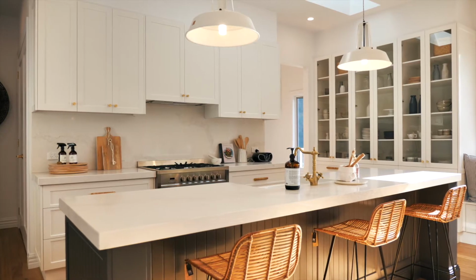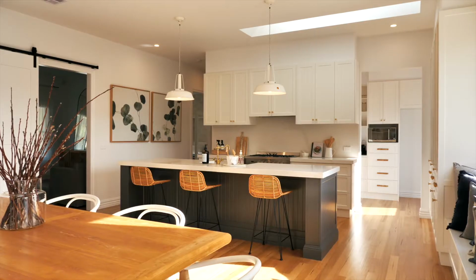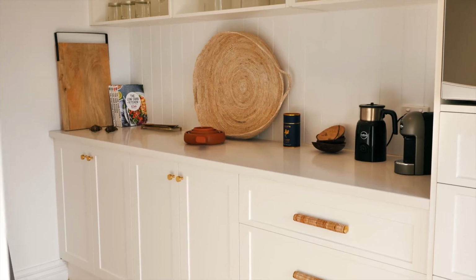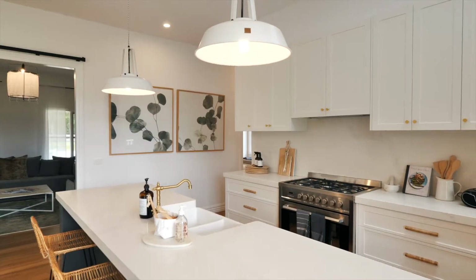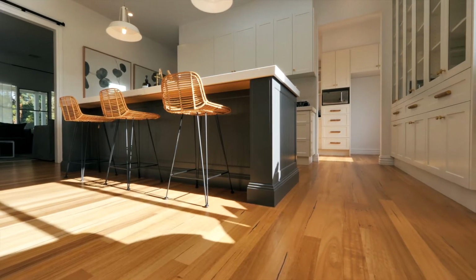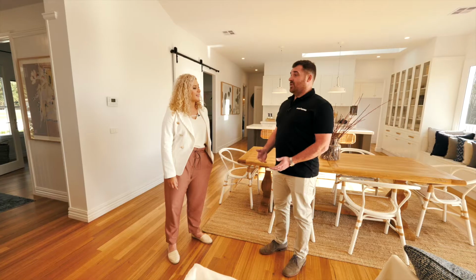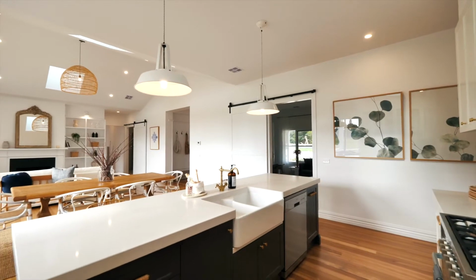And I've noticed the butler's pantry is huge. You wouldn't think that looking at the front of the kitchen. That's really the engine room of the kitchen when we're hosting functions with family and friends. And it just all flows. So you've got your kitchen, you're dining with the beautiful light timber. The brief was to have a very, very relaxed environment but also be really fresh too.